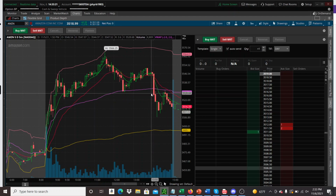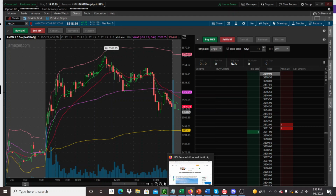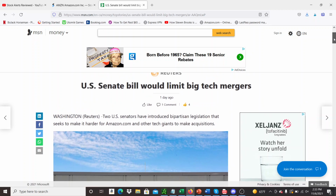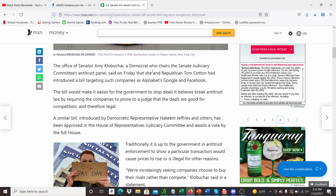But with volatile options that expire that day, it was devastating. So what happened, it seems, is a couple of things. First of all, this bill came out. This news was released around that time, which basically was the US Senate bill that's going to try and limit big tech mergers. Two US senators have introduced bipartisan legislation that seeks to make it harder for Amazon.com, so a horrible time to be in Amazon.com, to make it really difficult for them to do these mergers. So the government is really getting in their way and shutting things down for them.